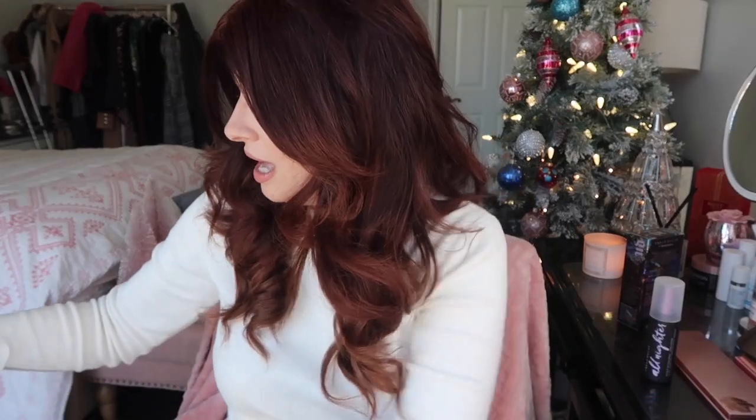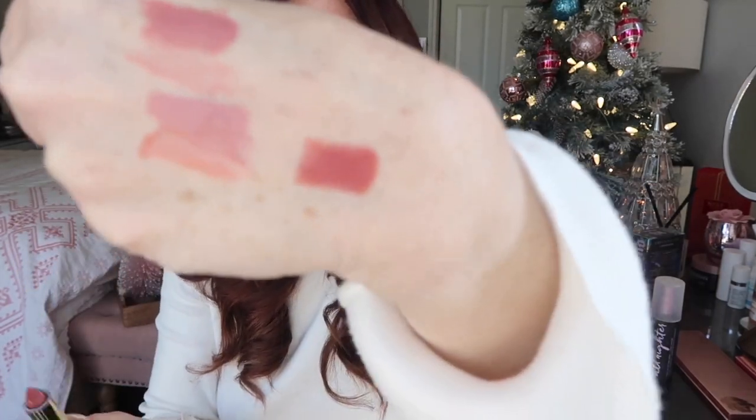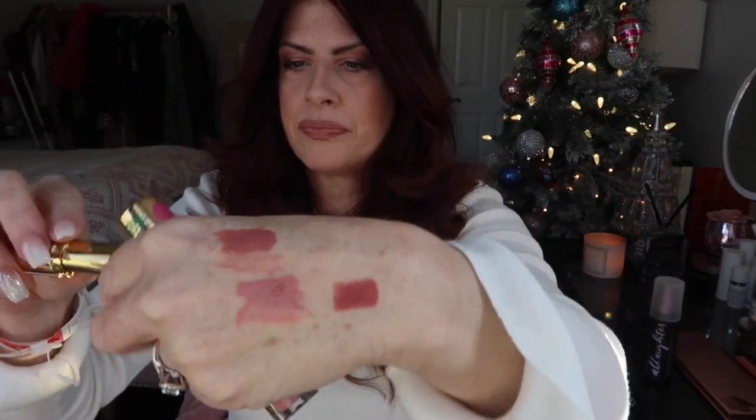And they're not sticky or tacky or any of that stuff. And then this is so cute. The little flamingos have little Christmas hats. It's so cute. Look how cute this is. This would be cute as a gift for one person, or you could break it out and put it in stocking stuffers. This is Sangria. And let's do this here. Oh, that's a really pretty color. Look at that, Sangria.